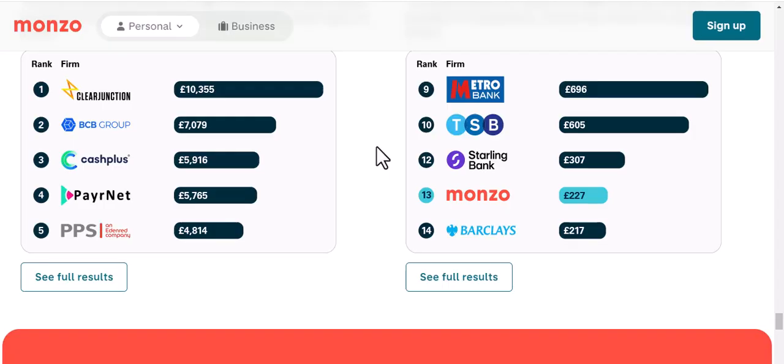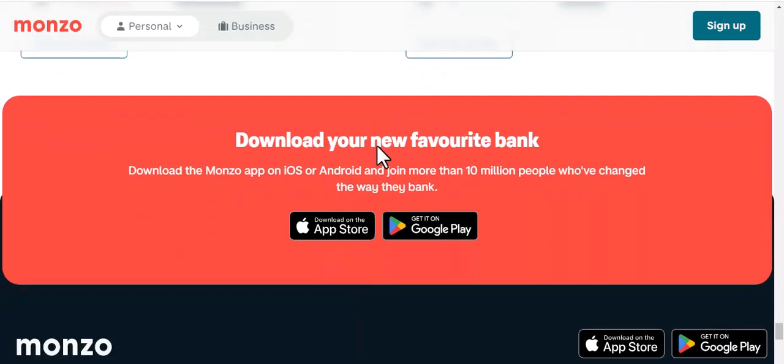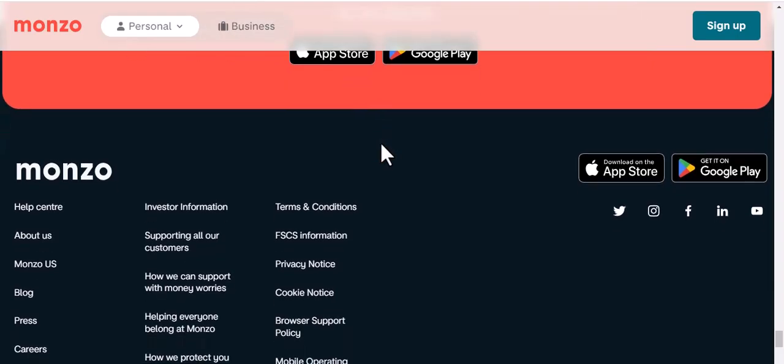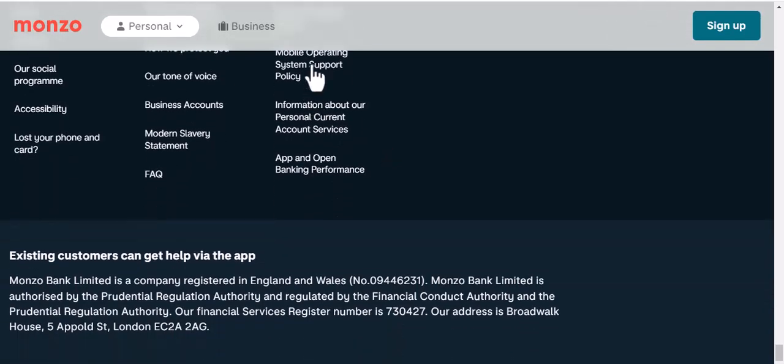Monzo doesn't typically have fixed repayment schedules for overdrafts in the same way as a loan. However, they expect you to manage your account responsibly and reduce your overdraft balance over time. If you consistently remain significantly overdrawn, Monzo might contact you to discuss a plan for reducing it.